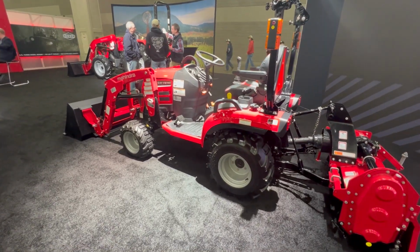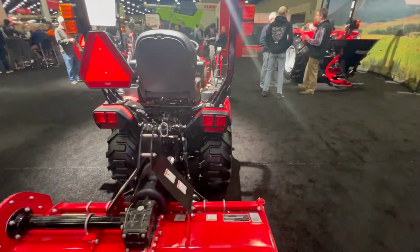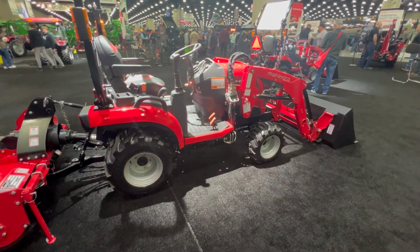Well, my next stop was at Mahindra's booth, and Mahindra's got some new products, and the big news with them is their smaller tractors, their subcompacts, and some of the tractors under 26 horsepower up until now were made by TYM and rebranded Mahindra. Well, that's all changed. They've got their own tractor now made in a Mahindra plant, and they unveiled a subcompact line in 1100 series with two models at 23 and I think it's 25 or 26 horsepower.